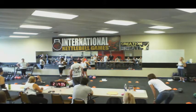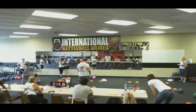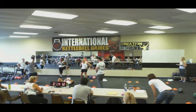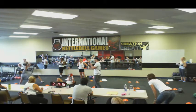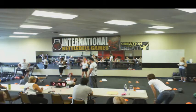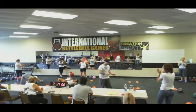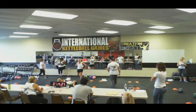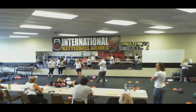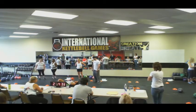Janice trying to get that 62-pounder. She's gotten it. All right. She's got just enough time to probably try one more time. Man, Shawn looks fantastic. And boom, another one. Clean set. Finished in about 4 minutes and 21 seconds. I don't know if Janice is going to attempt another one. She's got about 30 seconds, so it can be done.